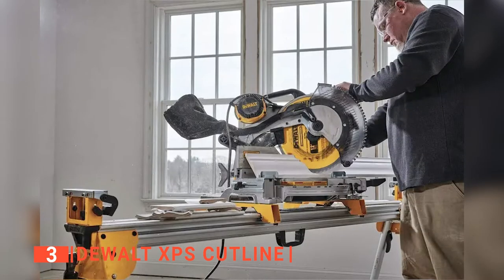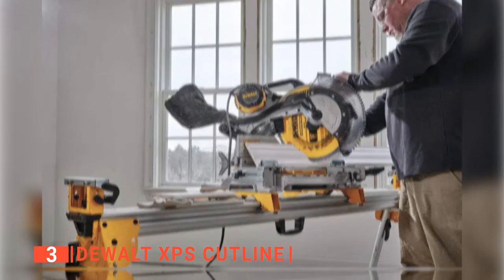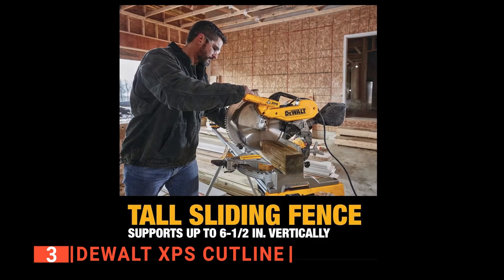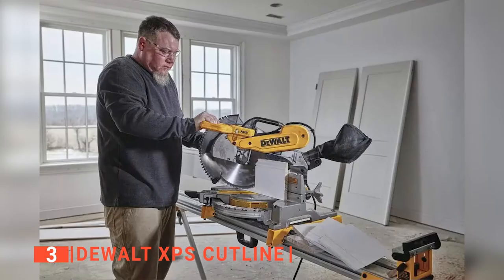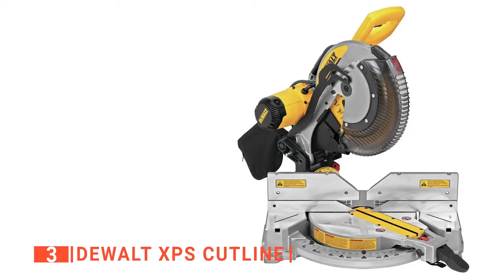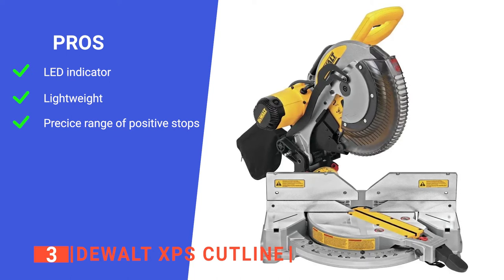Additionally, the tall sliding fence can support 6.5 inches of material placed vertically against it, making it much more versatile. It also has an improved bevel scale and an LED work light system for increased visibility. Lastly, if you had issues with dust collection with other miter saws, this product offers a solution with its very efficient dust duct.